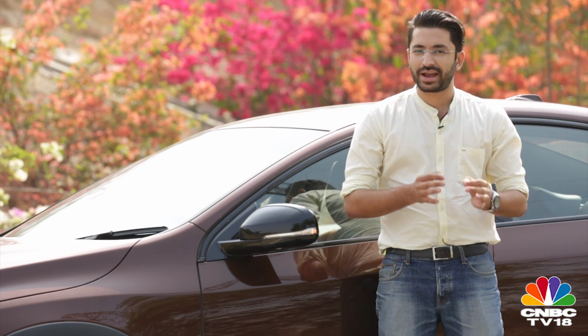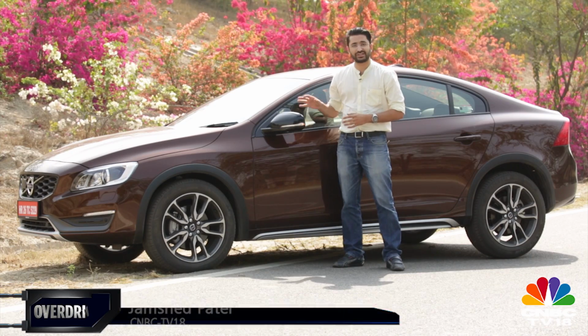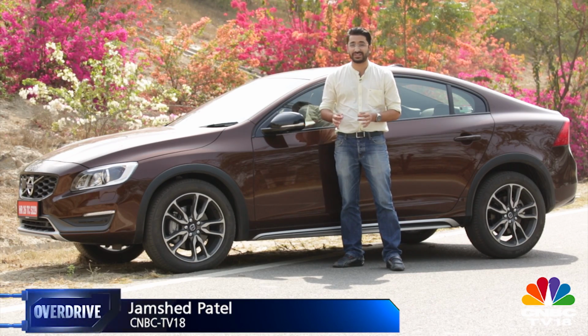Volvo first introduced the Cross Country badge in 1997 to give their wagons and crossovers more SUV-like character and capabilities. But now, with the S60 Cross Country, they're doing it for the very first time with a sedan body form.